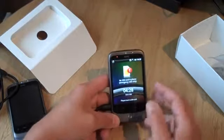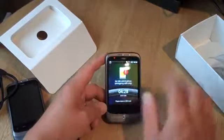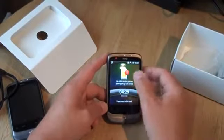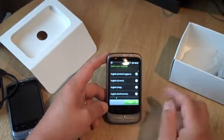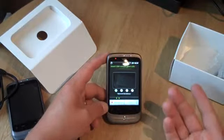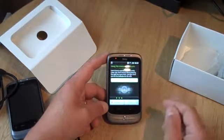What we're going to do, so this is what happens when you first boot up. I'm going to go through the first boot sequence. We've gone past the HTC boot screens that you saw on that one. I've got no SIM card in here, so I'm going to trip over in a few bits, but we first choose what country we're in. Then it says you haven't put a SIM card in, sort that out, so I'll skip that.